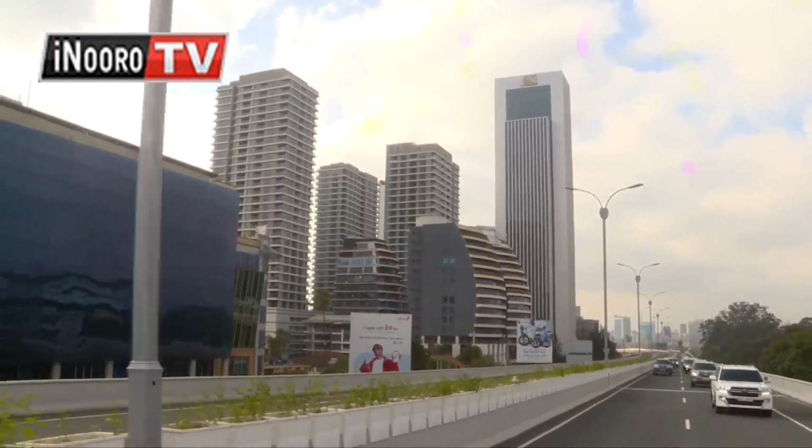But also we are doing an enhancement to the old road. For example, we shall be putting a BRT, the bus rapid transit system. That is in addition to what was there before.